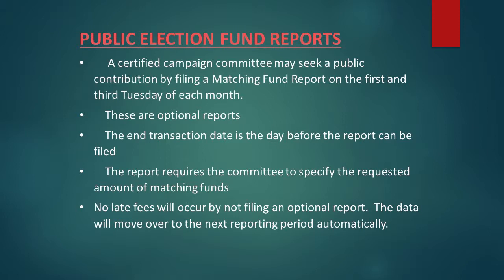Once again, since these are optional reports, the committee does not have to file them. There are no late fees associated with these optional reports. The information would be automatically rolled over to the next filing period for the committee if the committee does not want to file at that time.